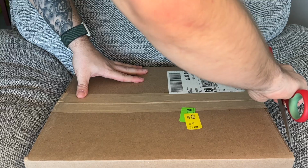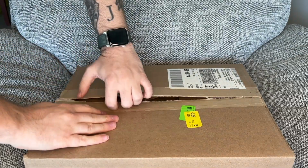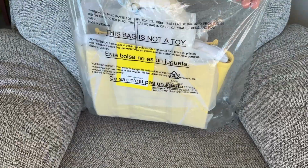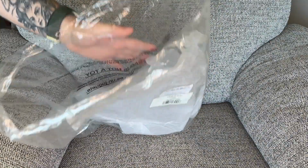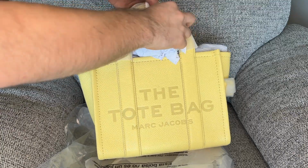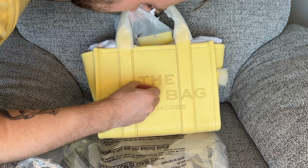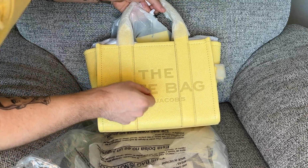So, this is the bag. This is the Marc Jacobs tote bag in the color Custard. And it looks fine until you start looking closely, and you can see that there are little black marks in between the leather, sort of like it's dirty almost. And I'm so sad because it's literally perfect. It's so cute. But I'm just like, why does this keep happening?